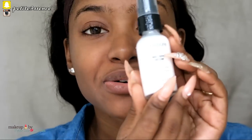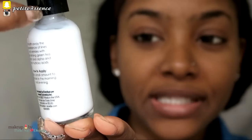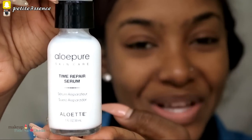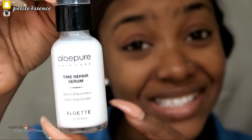Today, to moisturize my skin, I'm gonna be using my Aloe Pure Your Skincare Time Repair Serum. And this is how it looks. And I got this from out of my, I think it was my August Boxycharm.